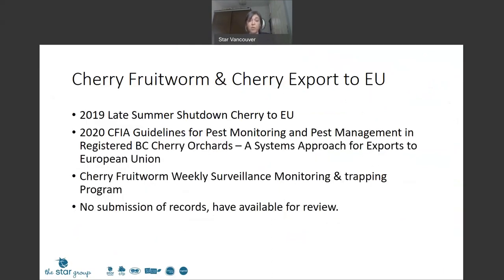So cherry fruitworm and cherry export to the EU. So previous exports from BC to the EU included a systems approach, but it was fairly basic. It involved port samples and issuing phytos pre-export. On September 1st, 2019, all the shipments of cherries destined for the EU were stopped.